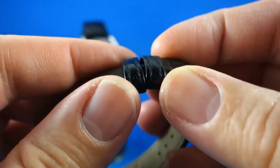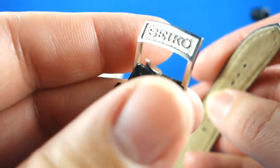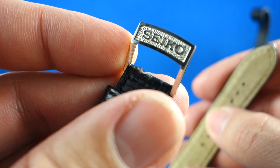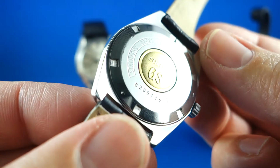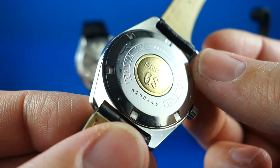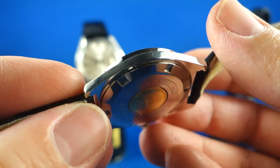So I'll open up the strap. I've got a Grand Seiko strap on here with a reproduction Seiko buckle. That's the one that I think was used for the 44GS reissues from a couple of years back. And there we can see the case back in really nice condition. Good medallion. All of the text in the horseshoe there still in very good condition. February 1968 production, this particular one.